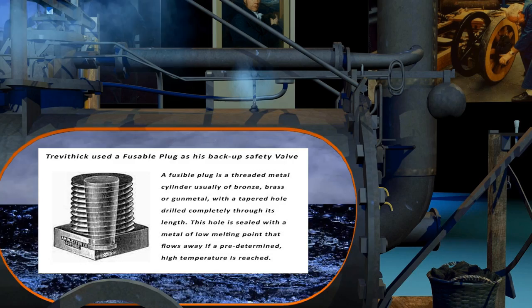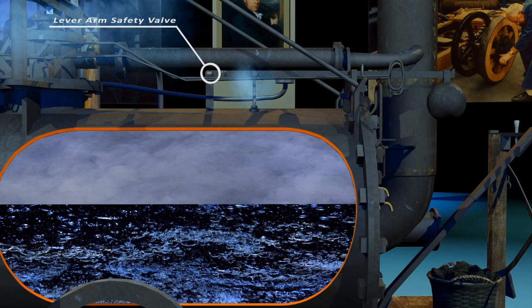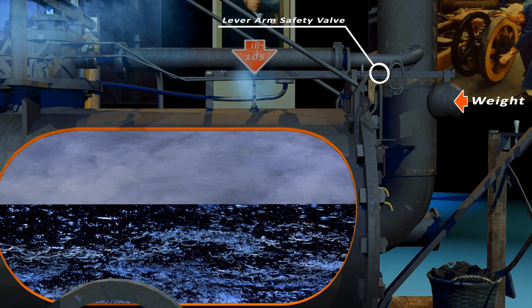Following the explosion, Trevithick then fitted 2 safety valves to all his engines. But in 1801, Trevithick only used the lever arm safety valve, which used a counterbalanced weight to apply a variable amount of force down onto a piston valve.